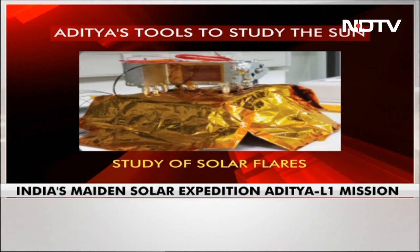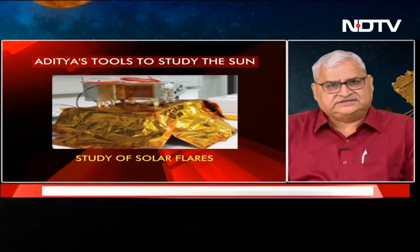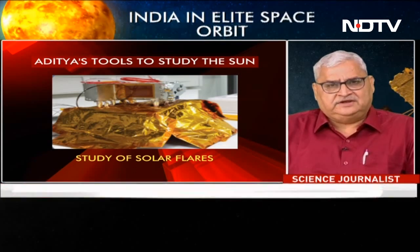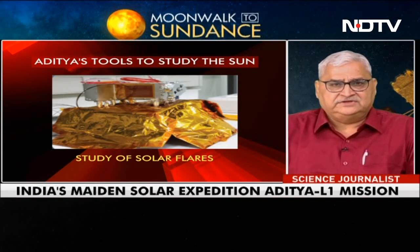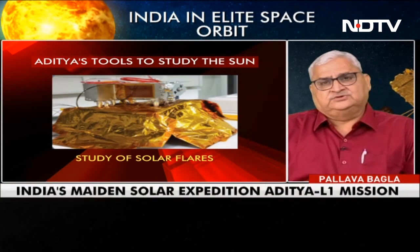Pallav: This is a very important instrument, and many of the instruments on board Aditya, like I was saying, Vishnu, this is a scientific mission, but also a mission which will help protect not just Indian satellites, but global satellites. Satellites usually have lots of electronics in them, and once the sun gets angry, which is when it sends out copious amounts of charged particles towards the earth, it literally fries up satellites. Recently we had the Starlink constellation losing about 3 dozen satellites in space. So you don't want that to happen.